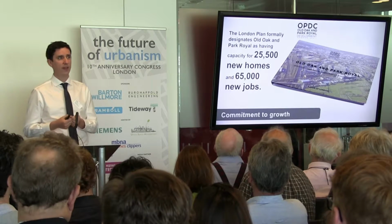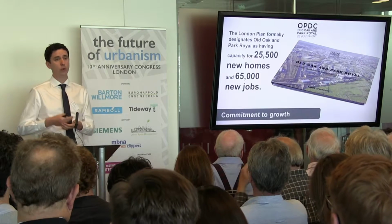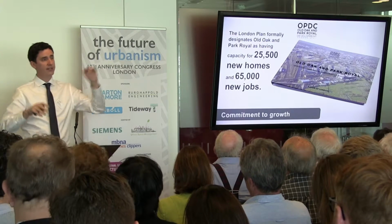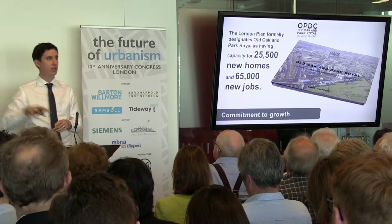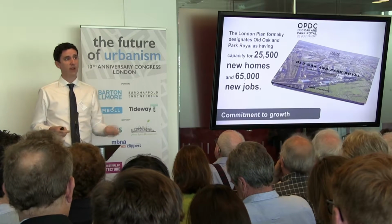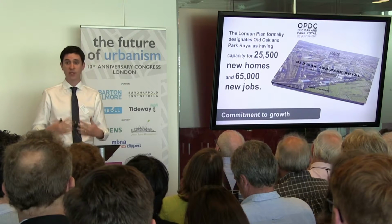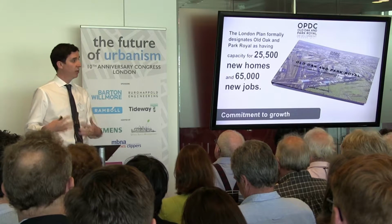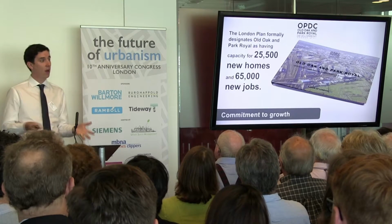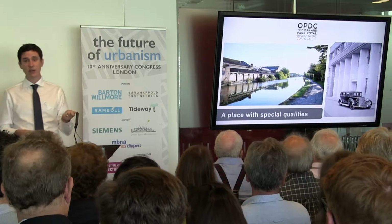Another massive thing that we have at the moment is that cross-party political support which our board has signed up to, which has got Labour and Conservative and all the various DFT, DCLG, Treasury, High Speed 2, local residents, local businesses, signed up to this vision of 25,500 homes and 65,000 jobs. So that starting position is, yes, this is a good thing, it will be challenging, but it's a good thing as a principle. So we're trying to get away from that not-in-my-backyard approach, but recognising that this is something we should do. The area's got some amazing special features at the moment.